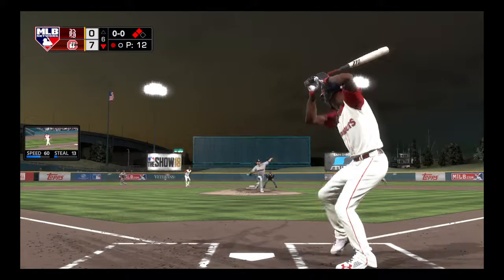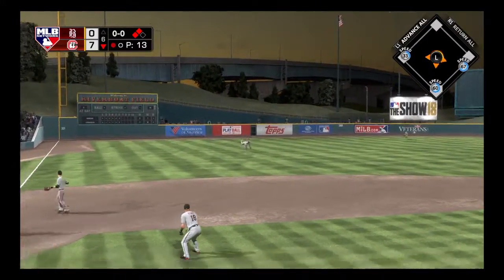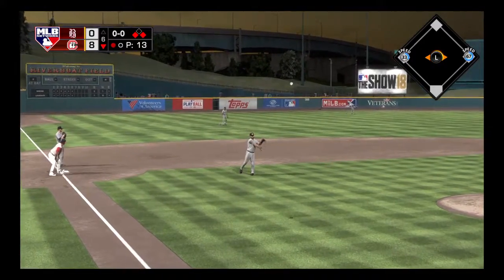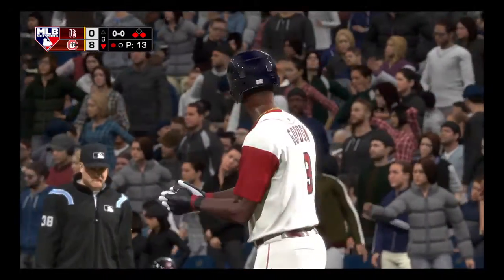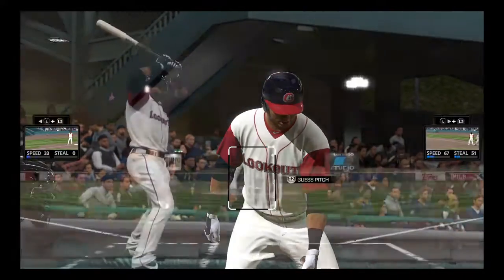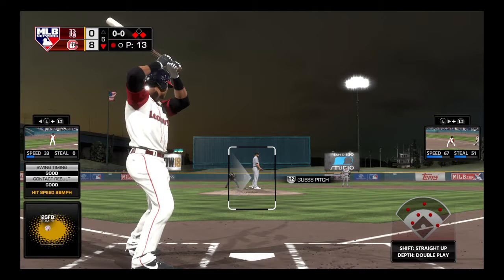Standing in now, Nick Gordon. He swings and lines it to left. And that's in there, base hit. They'll cash in here as the run is in to score from third. It's 8-0. No mistake what he was sitting on. Fastball, middle of the plate, kept his hands back, stayed through the baseball, and delivers a hard hit line drive.